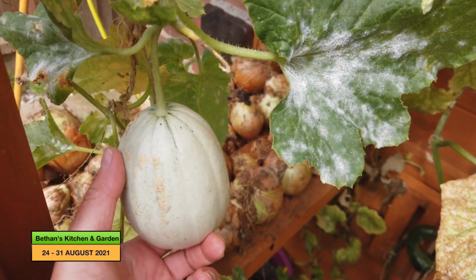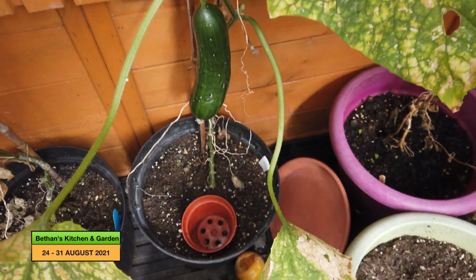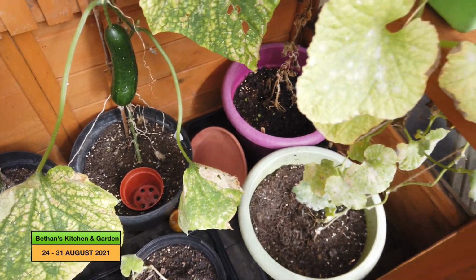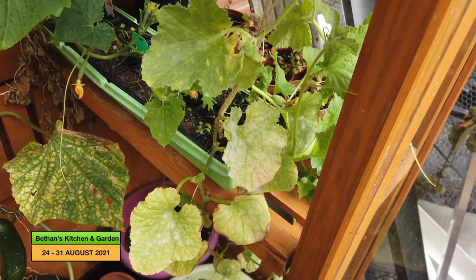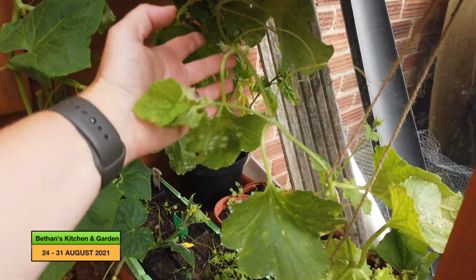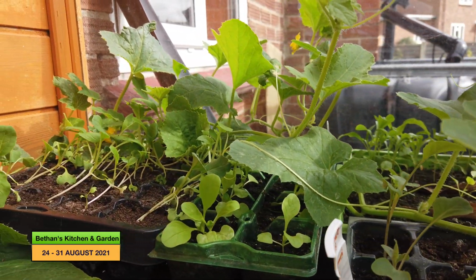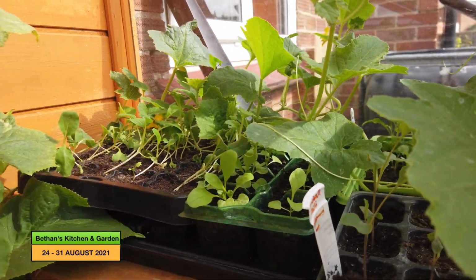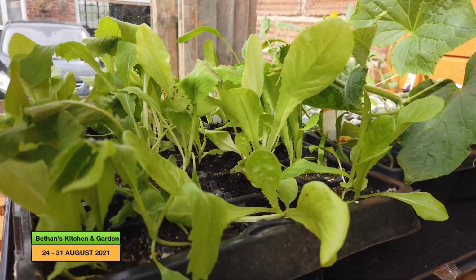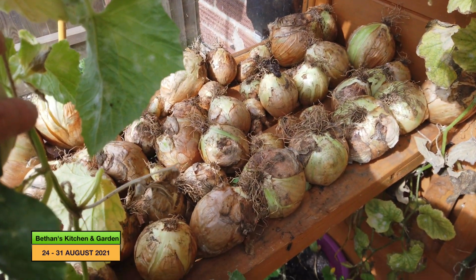I've got this one melon really, my other melon rotted off and is on the floor down there, and my other melon plants are not really producing anything at all, so I'm not quite sure whether to just take them out or not. And then I have the seedlings I planted a couple of weeks ago that need potting on. My lettuces are going bonkers, as you can see, and I need to string up these onions.